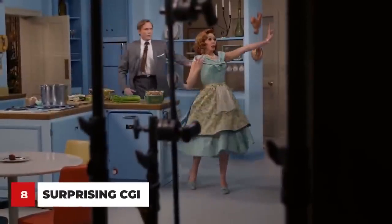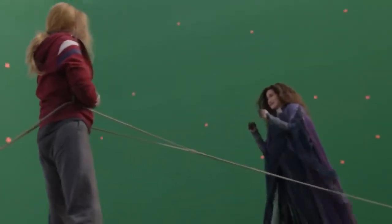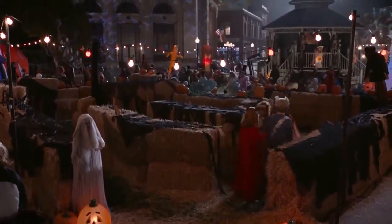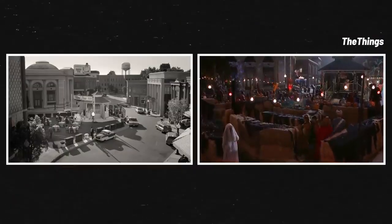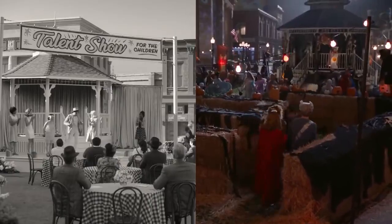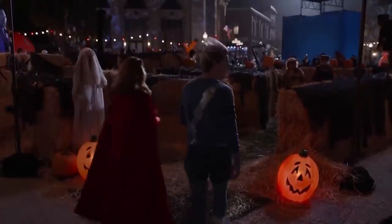One of the best compliments a VFX or CGI person can receive is that people had no idea that some of what's seen on screen is actually created by computers. One of the more subtle and surprising CGI touches was the stage found in the town square. At first glance, we thought this gazebo-like building was the same one used by Wanda and Vision when they perform in the talent show. But seeing this slightly different looking structure in this later episode, we realize it's not any type of building at all, but a blue screen.